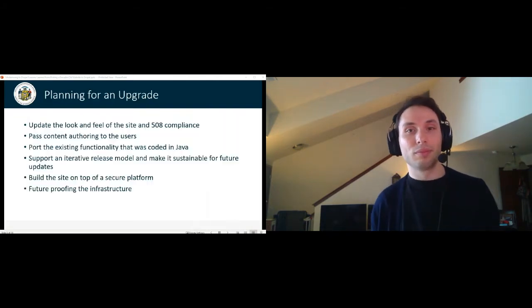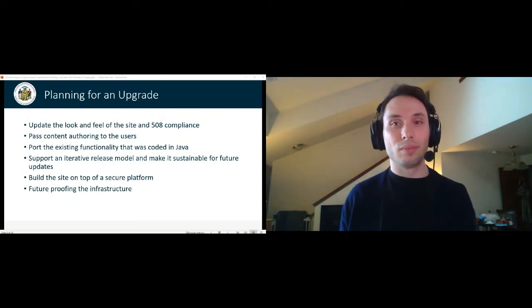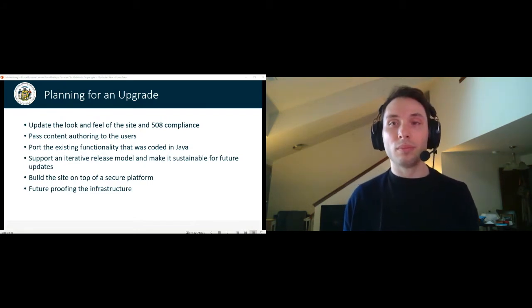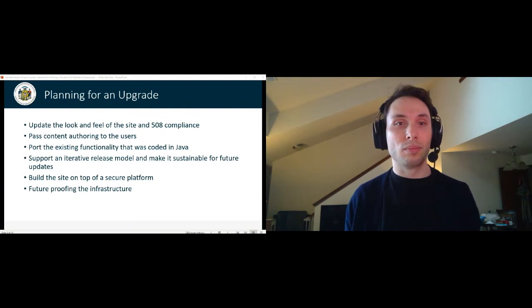So now we have to plan for the upgrade. When you have a website as old as this one, it's really easy to keep tab on what the limitations are and what we want to improve. One of the limitations was with updating the content, but another limitation was that the design of the site was so outdated and not accessible. We needed the new site to be 508 compliant. We learned a lot about accessibility at the last GovCon, which paved the way for a more accessible web design.